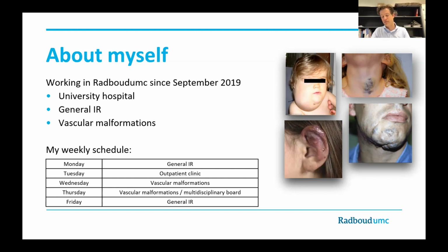But then on Tuesday, it gets more interesting for me. Tuesday is a day in which I go to the outpatient clinic. I see my own patients referred to me from all over the Netherlands. There I talk to the patients, get the diagnosis if possible, and discuss with the patients, of course, the kinds of treatment we have. For the treatment, we have 1.5 up to 2 days of time in the angio suite on Wednesday and Thursday. So we do all our procedures under general anesthesiology, and I'm not going to talk so much about that, but that's what we do on those days.